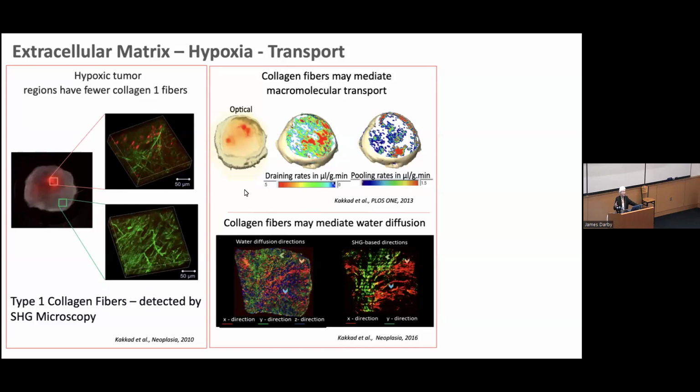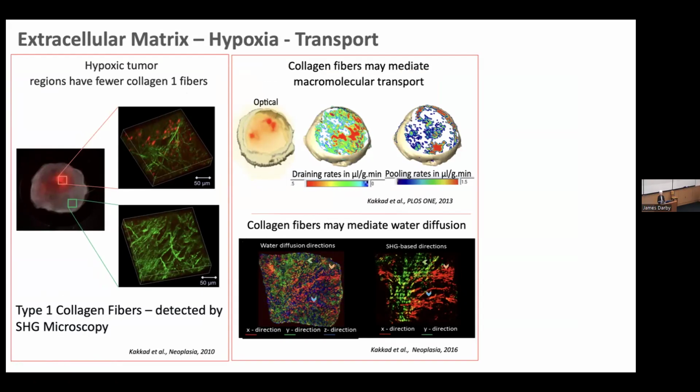So with that, we come up with draining and pooling voxels. What we found is that the hypoxic tumor regions were, again, these silent zones where there was very little movement of macromolecules in the interstitium. So that made us think that these collagen fibers are actually mediating movement of macromolecules through the tumor extracellular matrix. And so we went to do water diffusion also and related to collagen fibers. And we found that the fractional anisotropy of the water, the directionality of the water movement, tracks with the collagen fibers. So similar to what other groups have seen, where cancer cells use collagen fibers to track out of the tumor on their metastatic journey, we think that these fibers are mediating movement through the ECM.